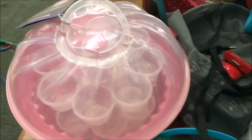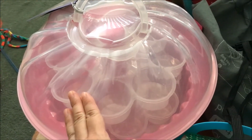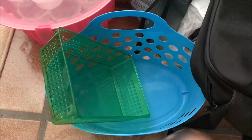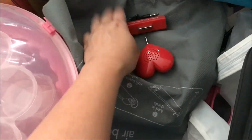If you watched my kitchen declutter, you'll recognize this cupcake holder. I'll be passing it on to my mom. And if she doesn't want it, she could just donate it. Along with that bin from the kitchen and this basket I just pulled from around the house. So that'll be donated, and these are also from the kitchen.